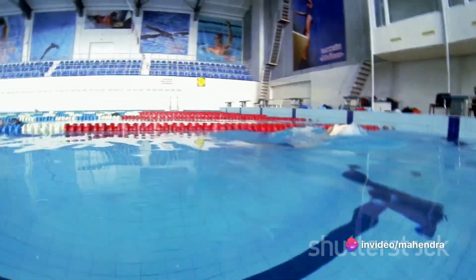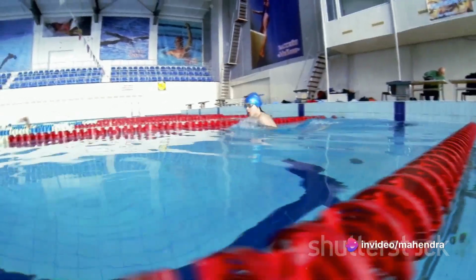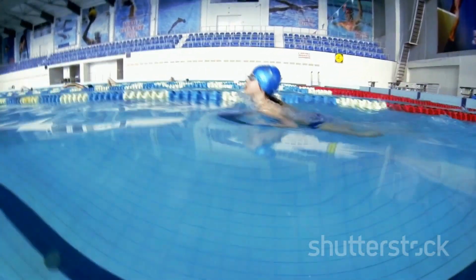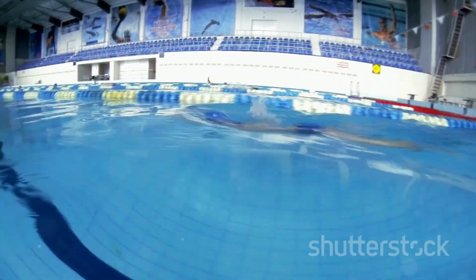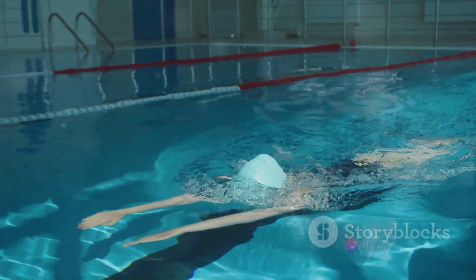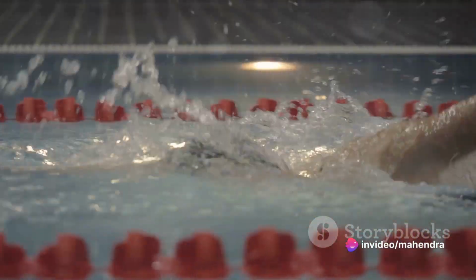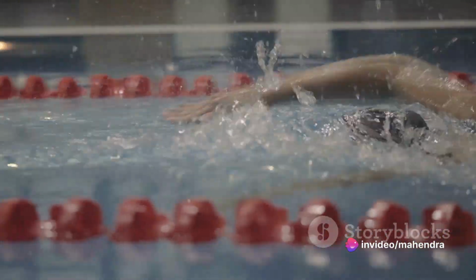The swimmer lies face down, arms outstretched. The hands widen at the surface and then pull down and out, while the feet kick out and down, then come back together. The swimmer inhales during the pull and exhales underwater. The stroke has been compared to a swimming frog, leading to the term frog kick.